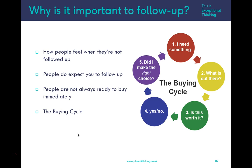But then I never heard anything again. And do you know, the interesting thing was I was interested. I would have probably moved forward. I just needed a bit of reassurance from them and a bit of persuasion. There are all sorts of things that they could have done to move me forward, but they didn't. And so I didn't take them up on the offer.